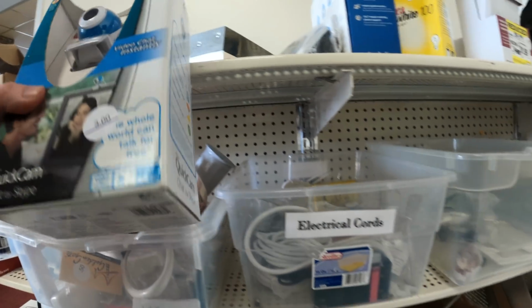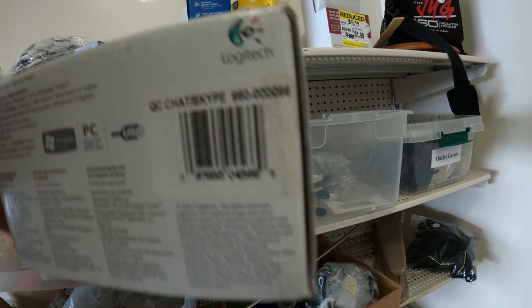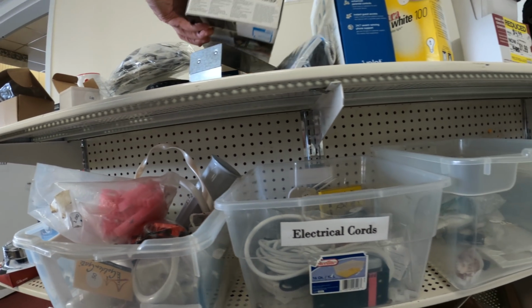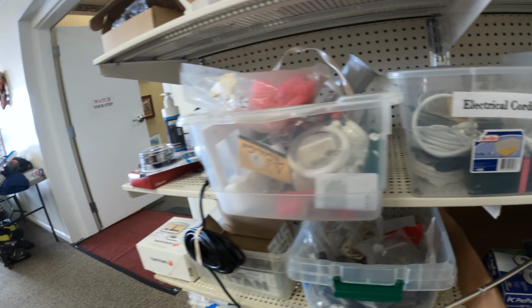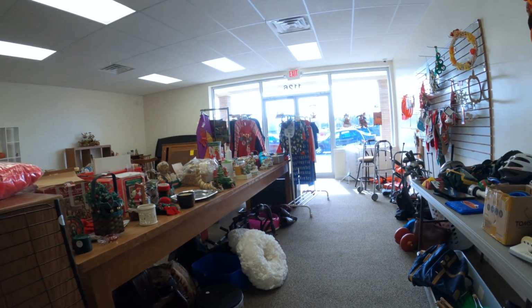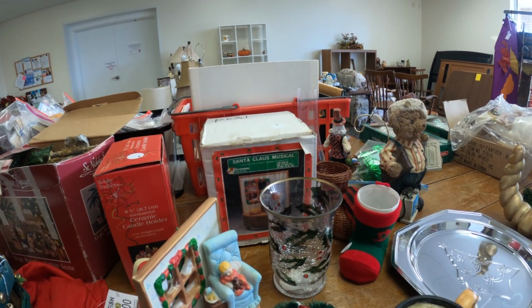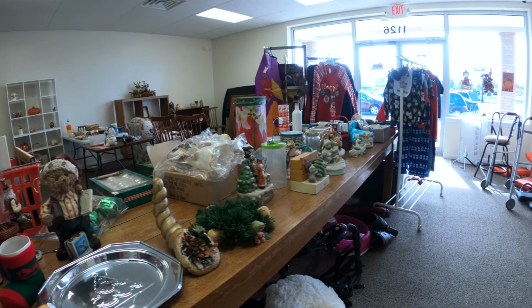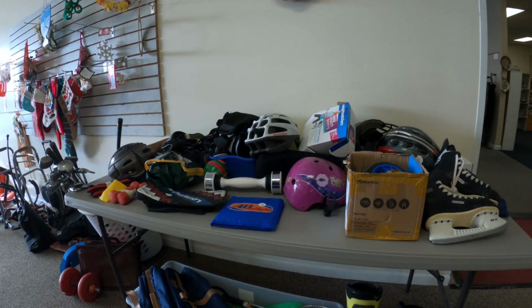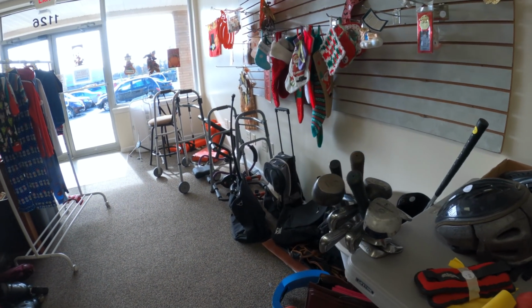Now here's a webcam. I almost bought this, but I decided to pass on it because it's an older one, and it just didn't seem like it was moving when I checked the comps. $3 though. Webcams went way up in value during the pandemic because everyone was working from home and on video calls. A camera like that still probably would have sold for $50, $60 around that time. However, it's come down in price now, those webcams.